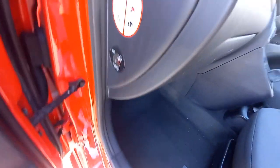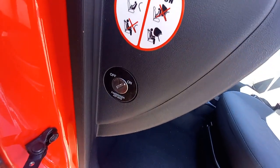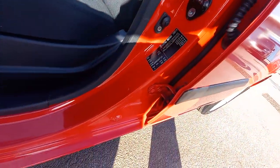Electric front window, of course. All the door pockets are clean. This has got the passenger side front airbag on and off feature there, so you could put a child seat in there if need be. It hasn't got the Isofix anchoring points on the front seat though, like most cars don't. There is an option on the high-end cars, but not on the basic cars like this one.